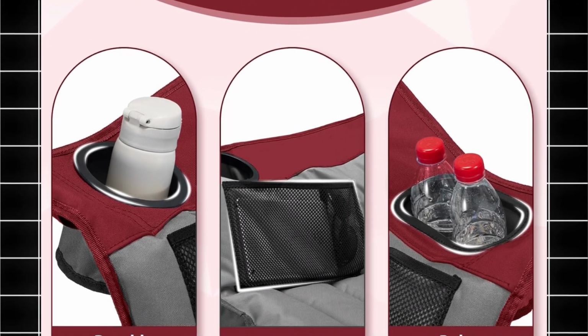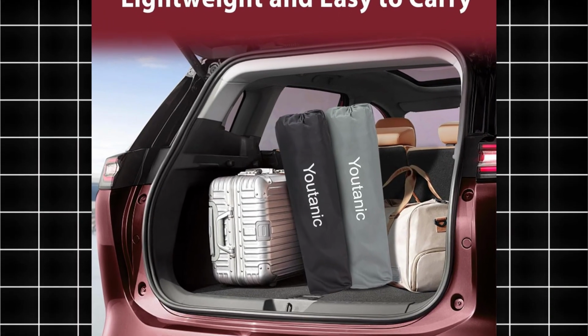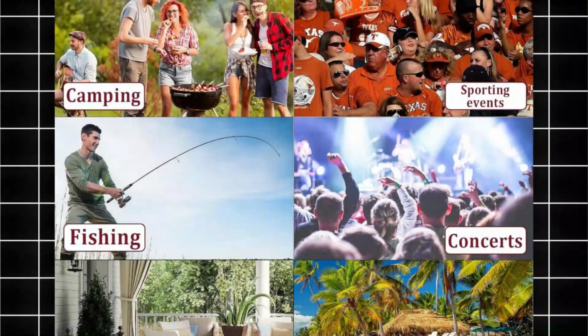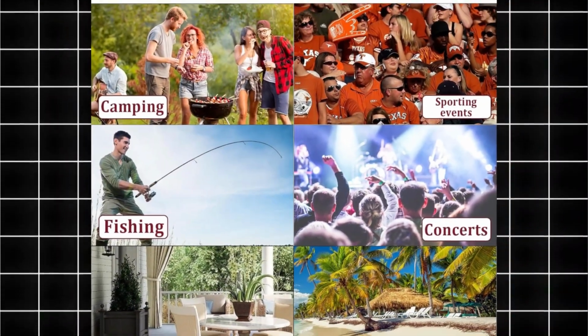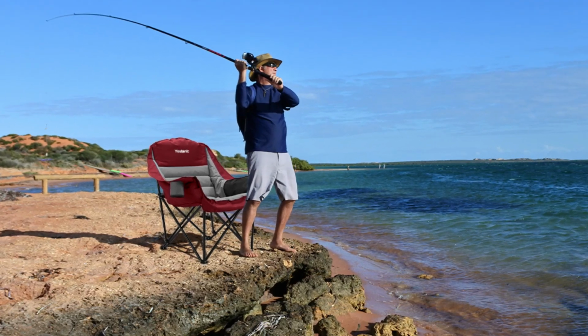The strength factor is incredible. We're talking 400 pounds capacity thanks to that robust steel frame with powder-coated finish that laughs in the face of rust and corrosion. The 600D Oxford fabric isn't just tough. It's breathable too, so no more sweaty back syndrome.